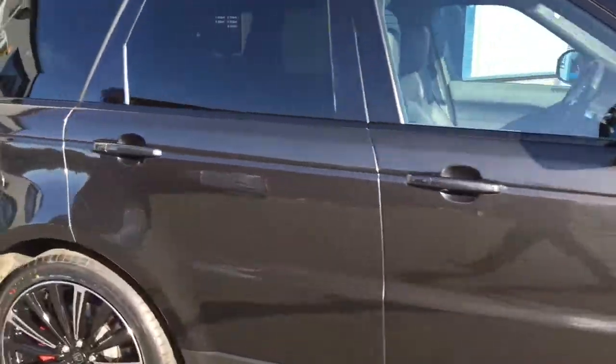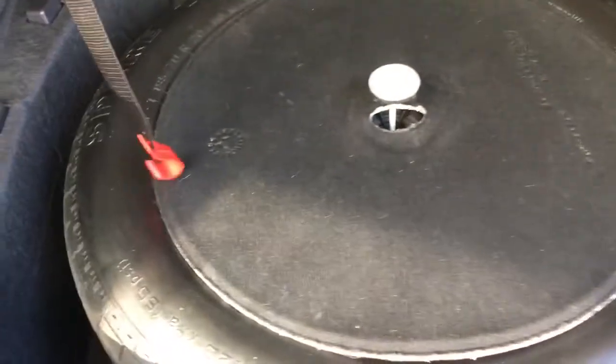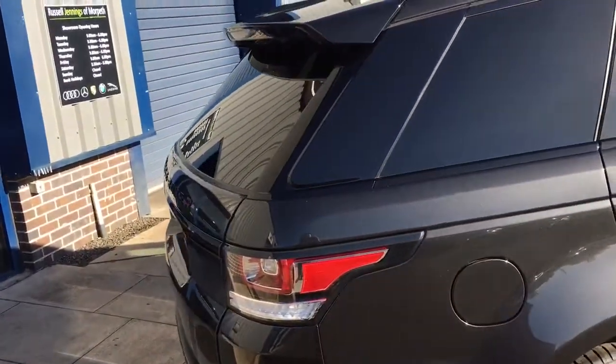So let's take a look in the rear of the car. It's for sale at Russell Jennings in Morpeth. We're an independent used car dealer based in Morpeth, Northumberland. Now we have, there we go, generous boot space in the back, split folding seats. Click the top here, you can see space saver spare there, the towing eye, jack's all intact there. Power tailgate, so press the button, that folds down nicely, like so. It has privacy glass as well.